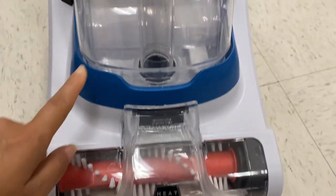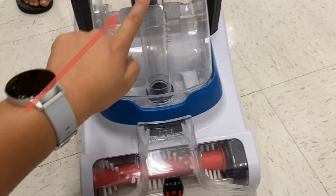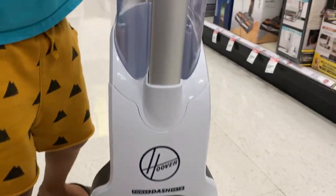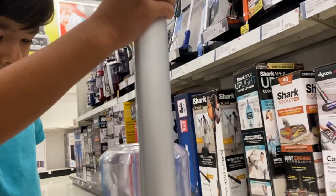Brushes are here. The water comes from here. Seems like dirty water. Good water. Over floor mat.